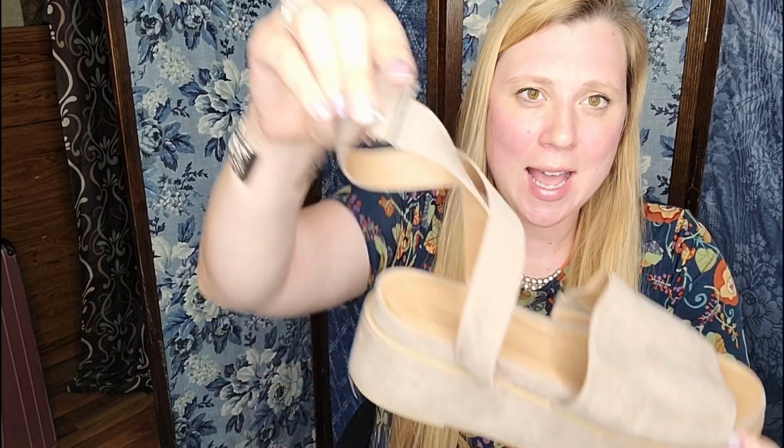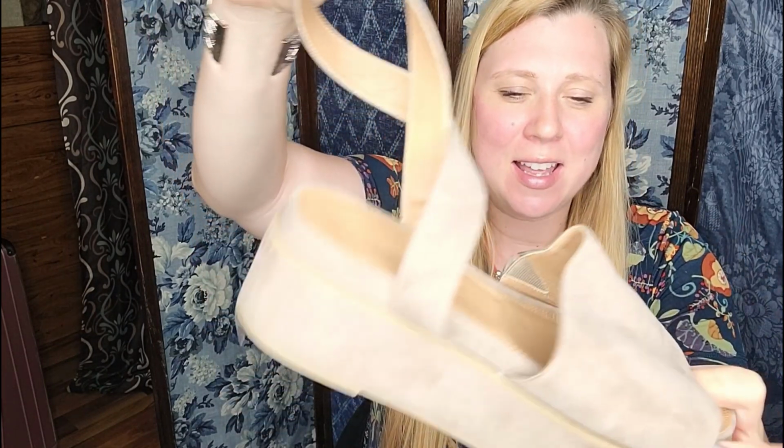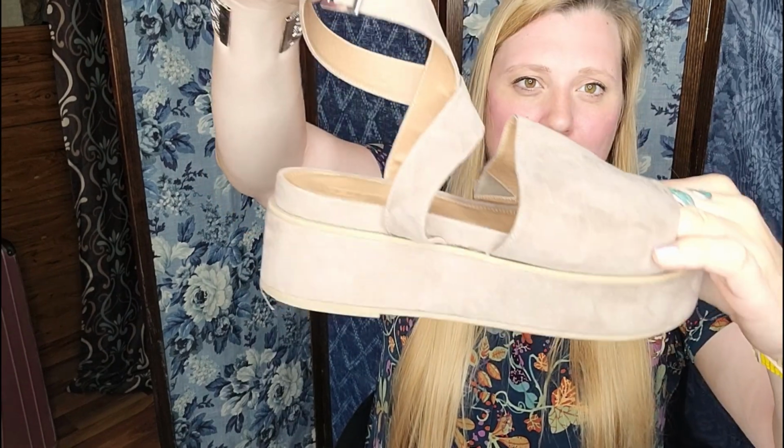These over here, these I got from the bins. These are only based off of style. These are by the brand ASOS, ASOS platform sandal. ASOS is not really a great quality brand, but they do have trendy styles. So because the bins were already kind of picked over, I grabbed these. You know, they're probably $2 for these sandals, and I can put them up for like 20 bucks or whatever. So got these, and they're a pretty high platform, you can see.